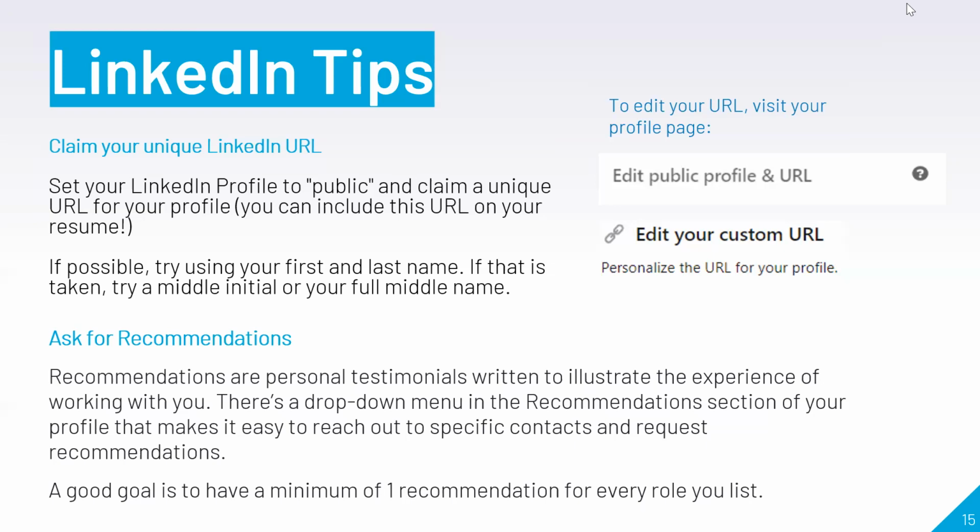You can edit or change that to make it a little more appealing to the eye, just using your first and last name, and it can still bring people directly to your profile. So if it's possible, try using your first and last name. If that is taken, try your middle initial, or maybe your full middle name.